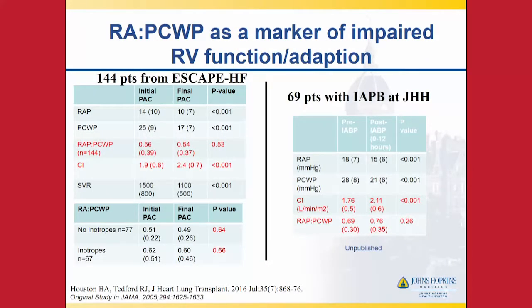This is data from 2 different cohorts. On the left-hand side is data from the ESCAPE heart failure study, 144 patients who received pulmonary artery catheter-guided therapy. I have pictured here the pre and final measures from the pulmonary artery catheter. As you would expect with treatment of heart failure, right atrial pressure declines, wedge pressure declines, and cardiac index increases about 0.5 liters per minute per meter squared. But you'll notice there's actually no change in this ratio whatsoever.